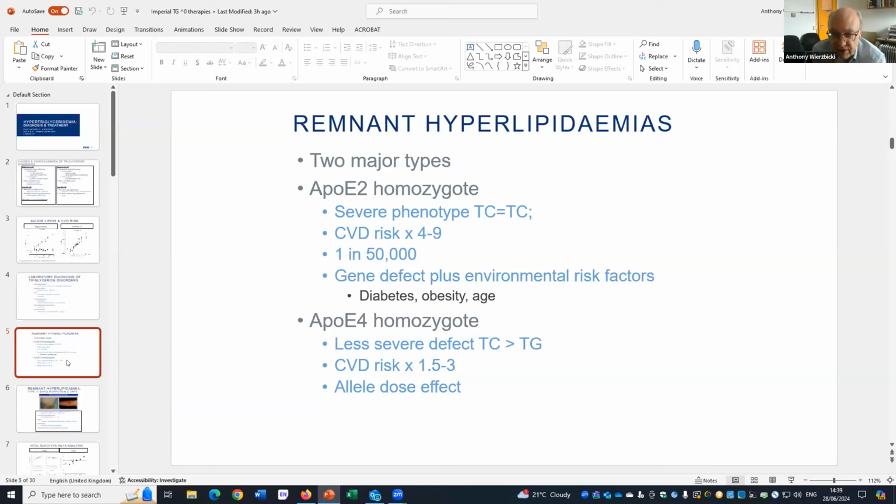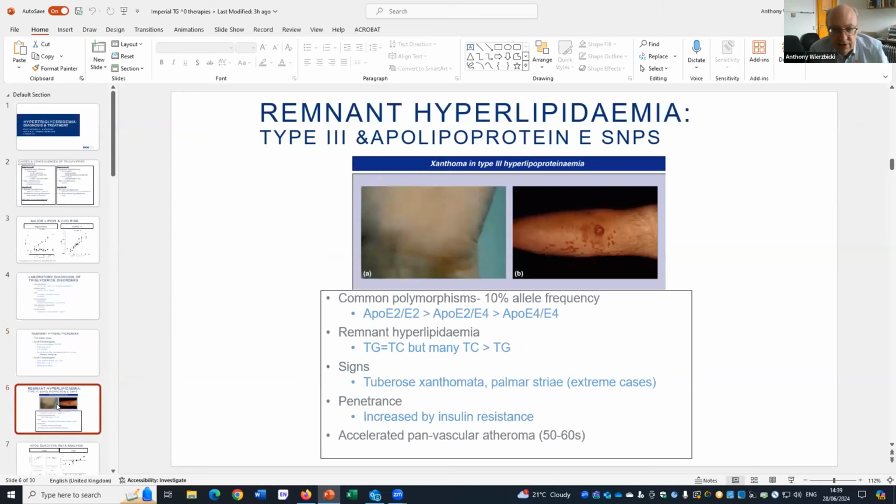And it is, again, an interaction of a gene defect plus environmental risk factors, plus possibly something else which we don't actually understand. The significance of ApoE2 is that the management is slightly different to standard cholesterol disorders. You also have a remnant hyperlipidemia caused by ApoE4 homozygosity. That's far less severe. Triglycerides do rise, and there is an allele-specific effect, relating to the dose of the allele that you're getting. The pathognomonic feature of remnant hyperlipidemia, which you see in severe cases, is triglyceride deposition in the dermis. And as that happens, you see yellowing of the skin, particularly around the palmar creases.